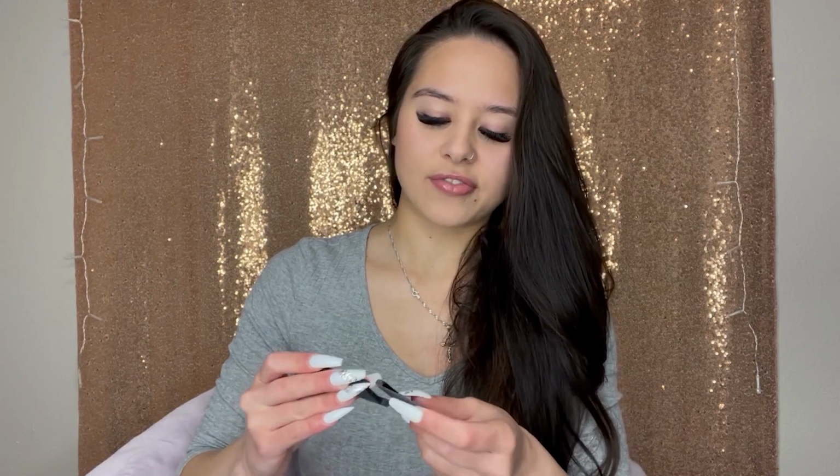So the next thing is this little mirror. I feel like I don't need to use this mirror too much anymore just because I have a mirror on the back of my phone now, but this is still really handy to have just in case.